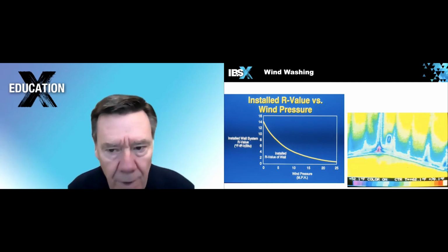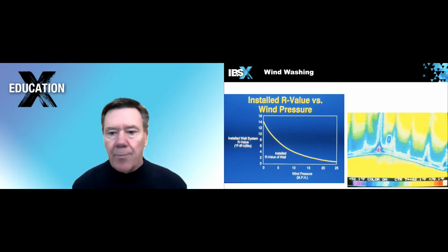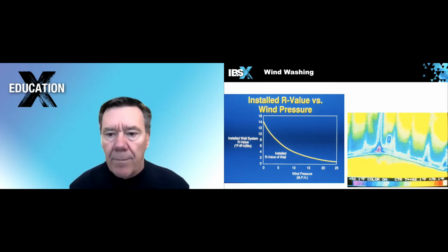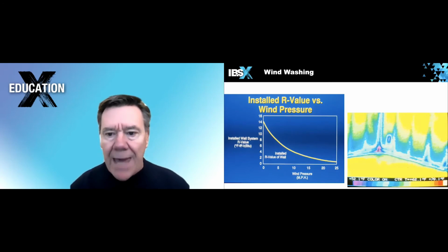Now, the image on the right here was a home that I looked at a number of years ago, and I put a blower door in this house, and I depressurized the house to 50 pascals, and each of the wall cavities that you see was insulated from the top all the way down to the floor. The cavities were completely full. But if you look at the thermographic image here, you can see that the temperature drops off dramatically when we start getting close to where the air infiltration is.